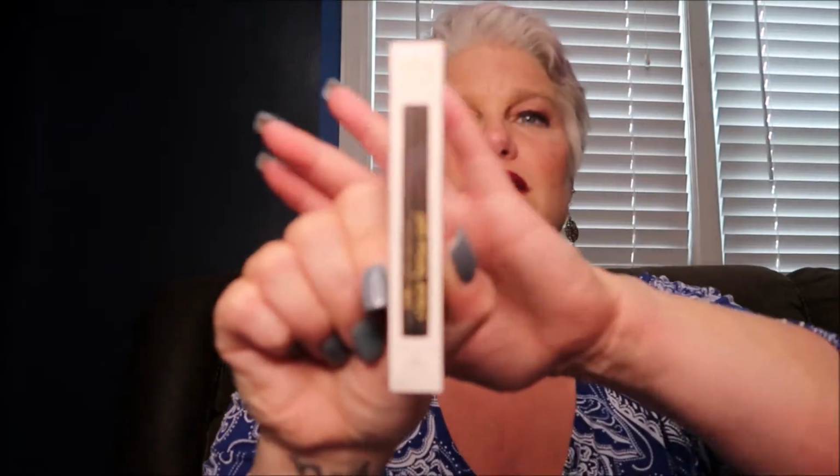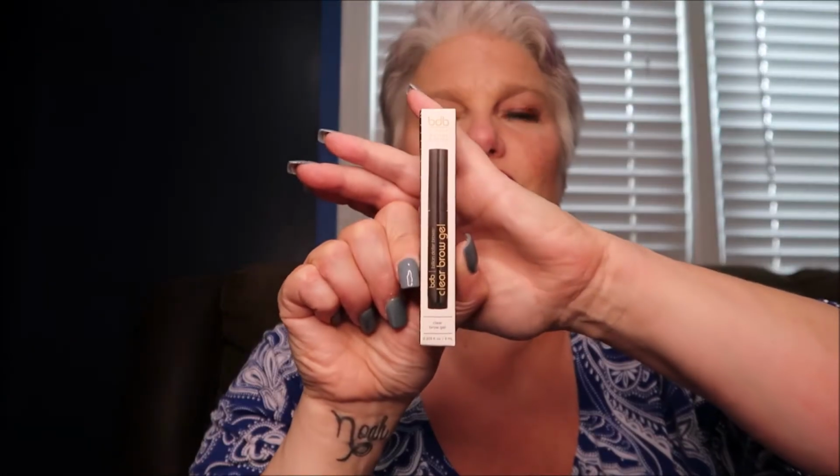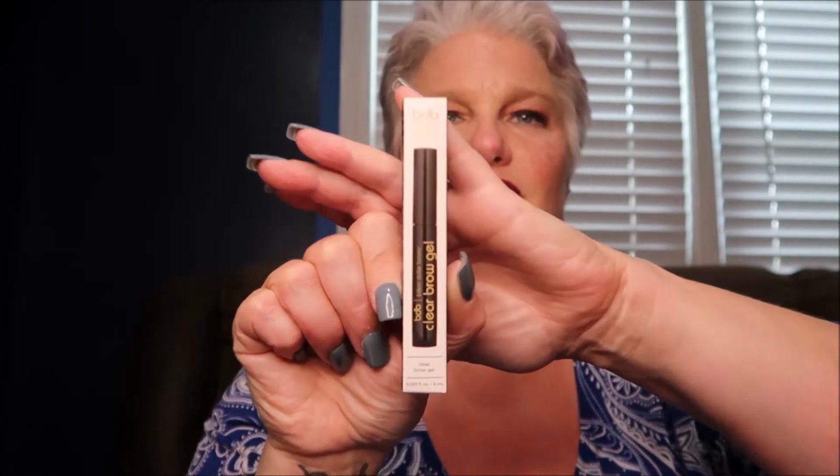Really, really cool. Try to get that to focus. There we go. Clear brow gel. Let's see. I like brow gel, but I need to have it clear. Okay. Let's see. Oh, yeah. Clear. I like that. To tame my big, bushy eyebrows. Because sometimes I just want to try to tame it. Oh, I like that. Definitely cool.